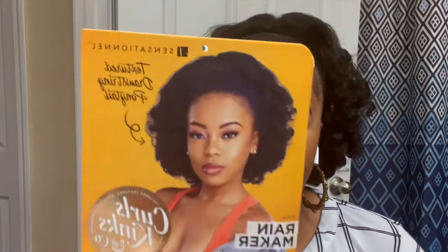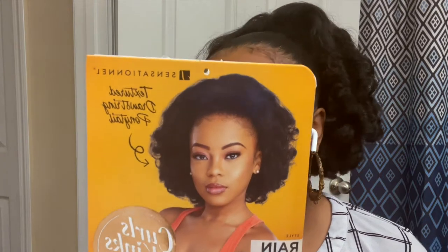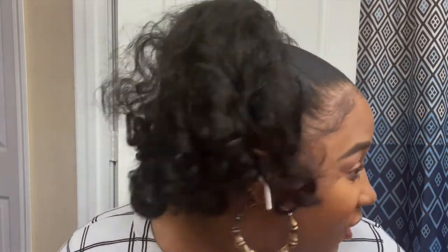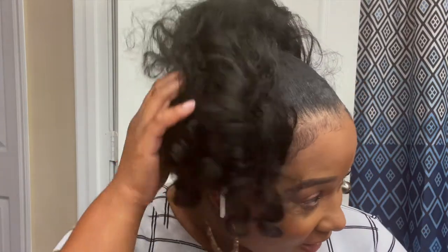Today's video, I will be reviewing the Sensationnel Textured Drawstring Ponytail. And I have on the Rainmaker in the color 1B. So yeah, this is what the ponytail looks like. I think it matches perfectly to my hair texture. I think that I'm a 4C. So that's what I think my hair texture is. But this ponytail, I think, is bomb for $9.99.